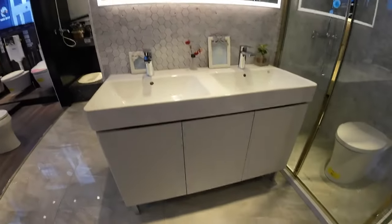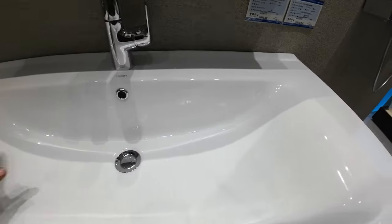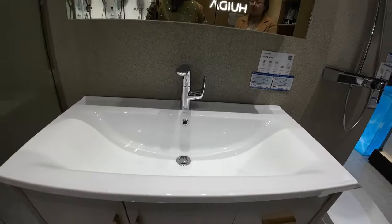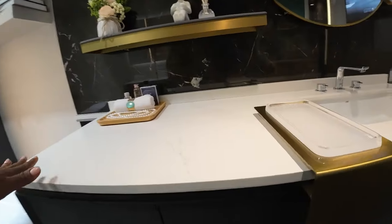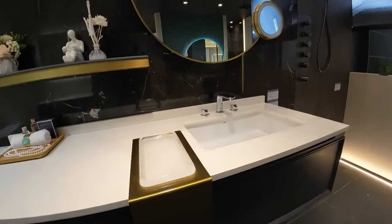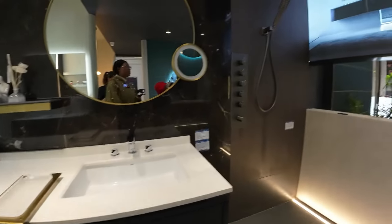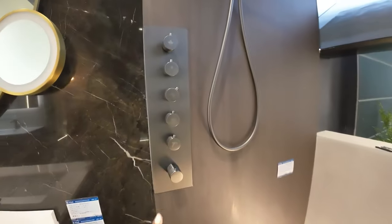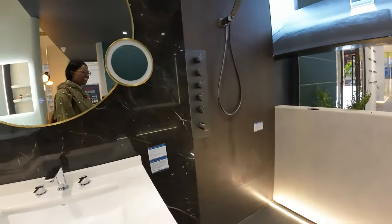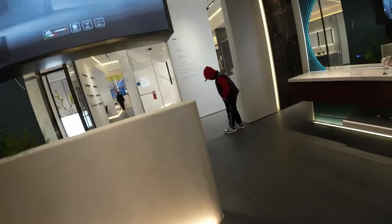Nice. There are also these ones. Wow, this is really big, y'all. Look at this, guys. This is different. Wow. It's cute. Still with the mirrors. The mirrors got me. Guys, they give you that feel. Look at that. Wow. Look at that.